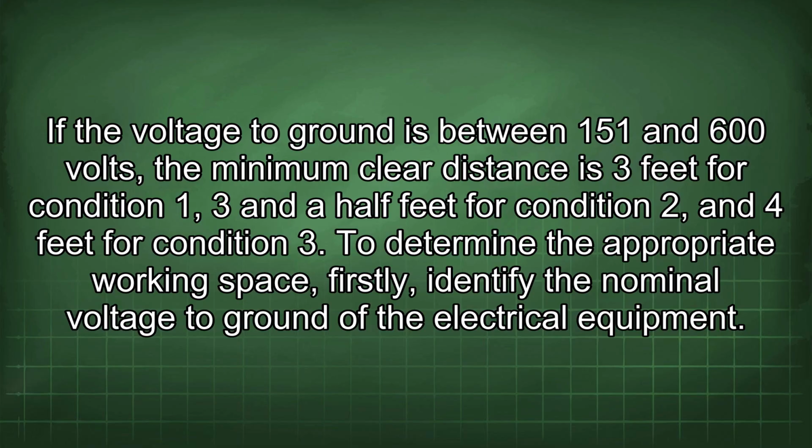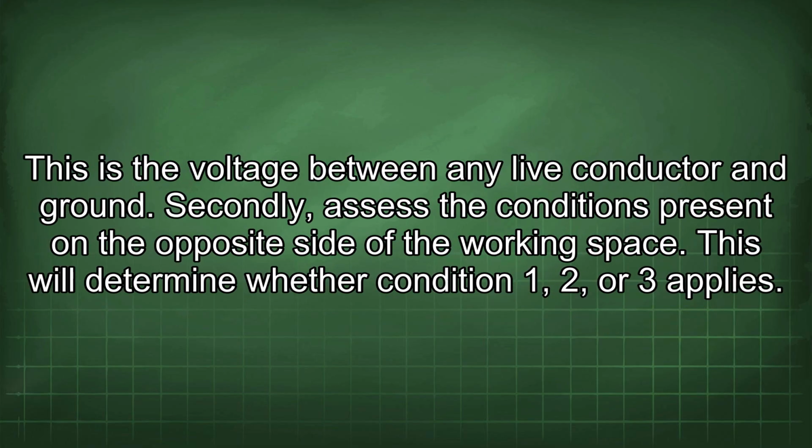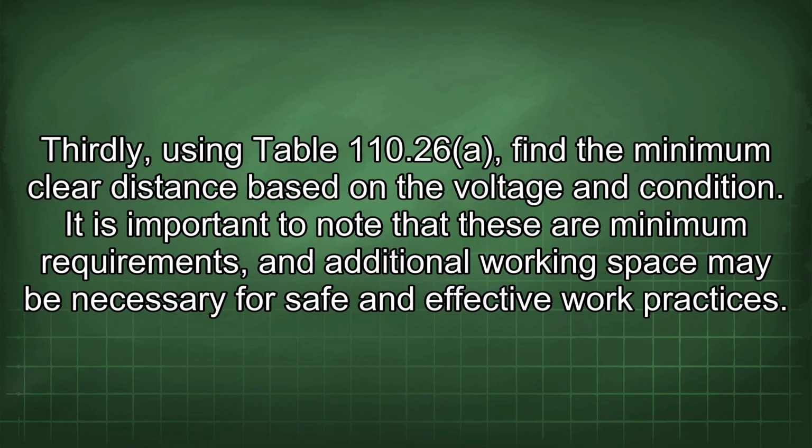To determine the appropriate working space, firstly, identify the nominal voltage to ground of the electrical equipment. This is the voltage between any live conductor and ground. Secondly, assess the conditions present on the opposite side of the working space. This will determine whether condition 1, 2, or 3 applies. Thirdly, using Table 110.26, find the minimum clear distance based on the voltage and condition.